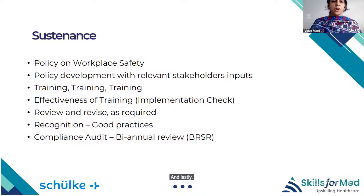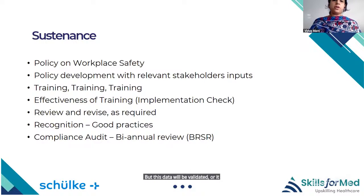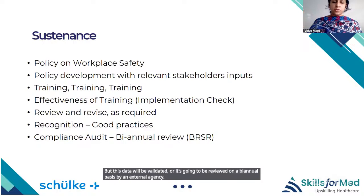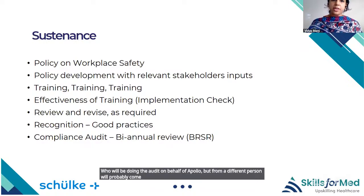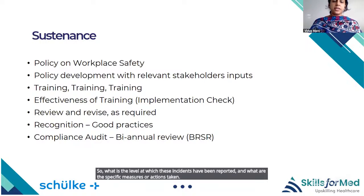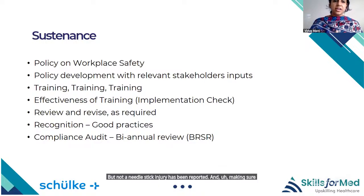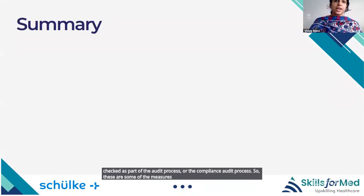And lastly, how organizations can ensure sustenance is, being a corporate hospital, we always have a certain monthly compliance report that we keep tracking. So needle stick injury is also one of those requirements that we track on a monthly basis. But this data will be validated, or it's going to be reviewed, on a biannual basis by an external agency. That's more in terms of a second party audit, who will be doing the audit on behalf of Apollo, but a different person will probably come into a unit and they'll be reviewing it. So what is the level at which these incidents have been reported, and what are the specific measures or actions taken whenever a needle stick injury has been reported, and making sure that there's a learning from each of these incidents, and doing an appropriate corrective action and a preventive action is all checked as part of the audit process or the compliance audit process. So these are some of the measures by which you can look at sustenance.